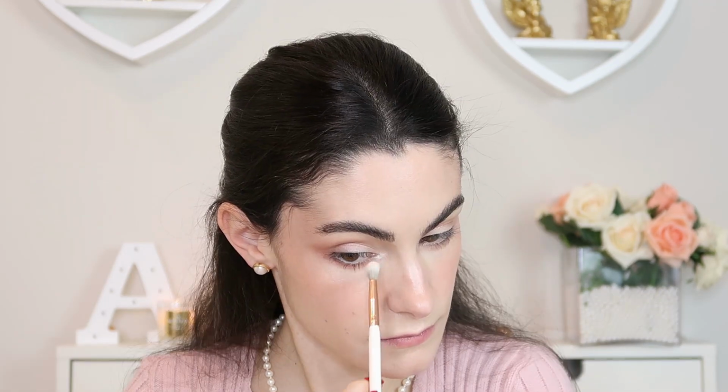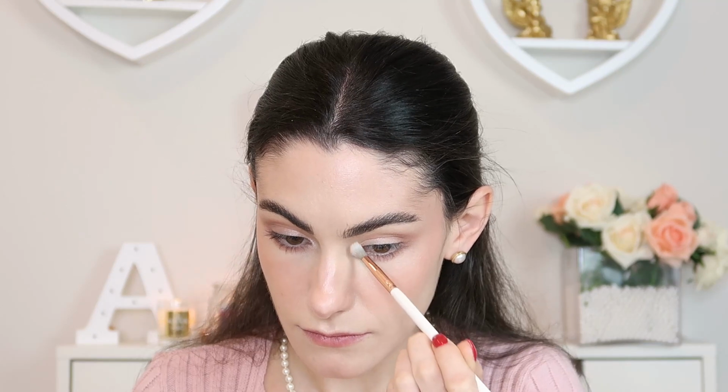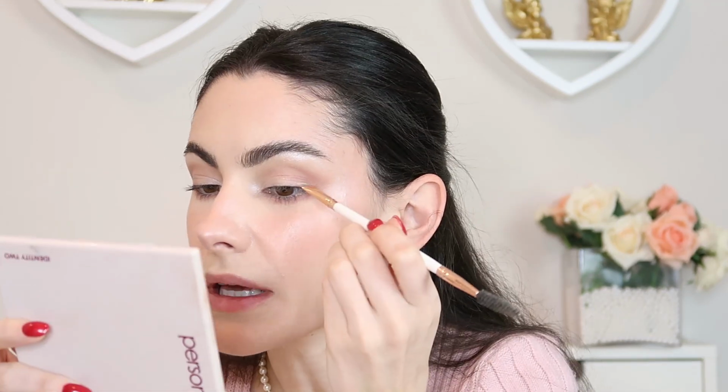So we're going to use this really intense white on the inner corners. And we're also going to use this up under the brow bone. You see that? Bam. Wham bam, thank you ma'am. Very frosty. I'm just going to add a little tiny brown baby wing.